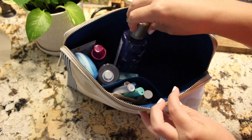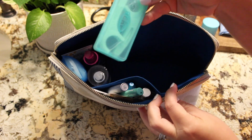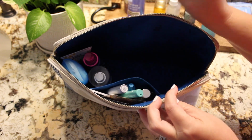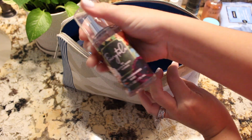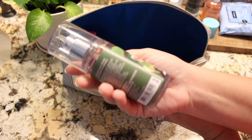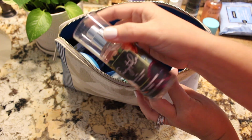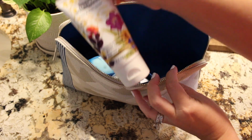Finishing up everything in here, I do have a little bit of eye makeup remover tucked in there. I have a couple of these teeth kind of floss picker things. I also have my Bath & Body Works spray. This is a new one and it smells so good. It's new for like fall, I think. It's the Fairy Tale. So I just got a little small travel one, and then I also got the body cream in that same one.